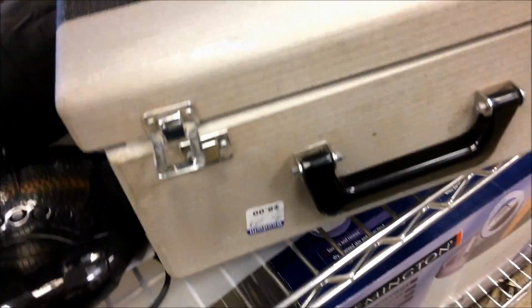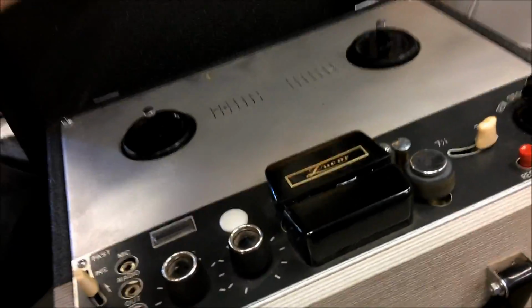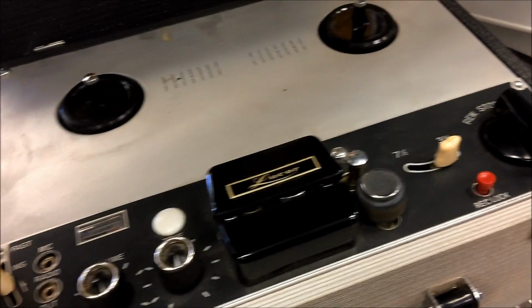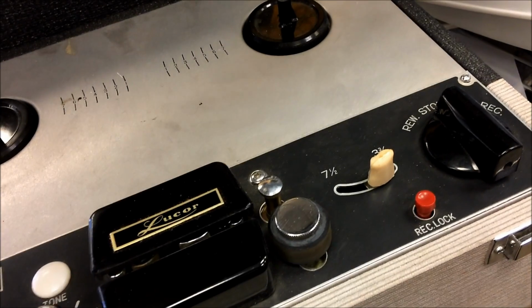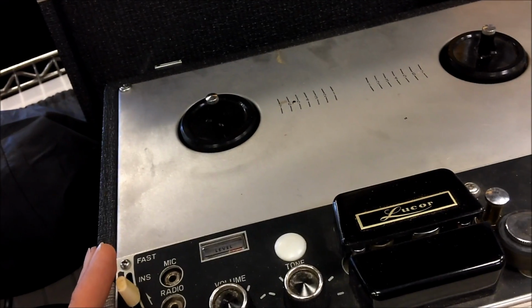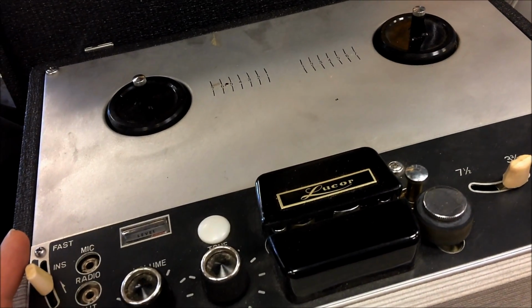Well, given the case design, it's either something really cool or really boring. It's a Lucor reel-to-reel deck. I've actually been looking for a small reel-to-reel to use when I need to do moldy tape duty. I've got a couple of moldy tapes right now, and I'd really rather not use my good TEAC for that. So let's hook this baby up and see if she comes alive.